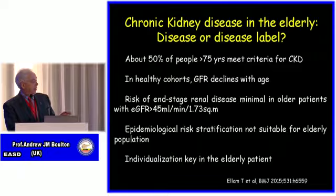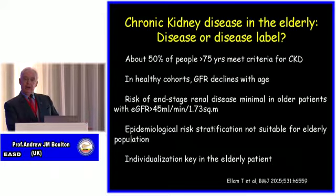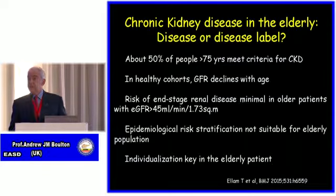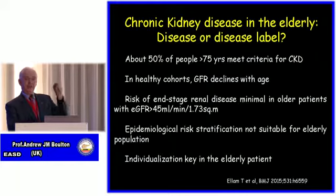Here was a nice study a couple of years ago looking at chronic kidney disease in the elderly. Is it disease or is it a disease label, because we're using eGFRs that are for the average middle-aged adult and not for the elderly? Remember that above 50% of patients over 75 will be defined as having stage 3 renal failure. Remember that in healthy patients, the GFR, renal function, gradually declines with age.